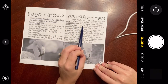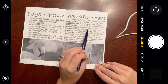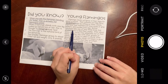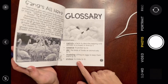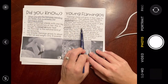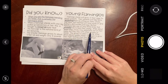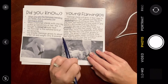Chicks that have just hatched will have white or gray feathers and swollen pink legs. Mother flamingos are one of only 3 birds that produce milk. Produce means to make. Oh, okay. So they make their own milk to feed their young. After about 7 days, chicks may adventure out of their nests, but they stay with other groups of chicks. This group is called a creche.